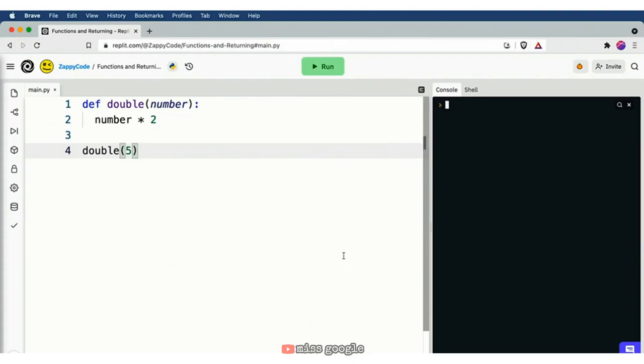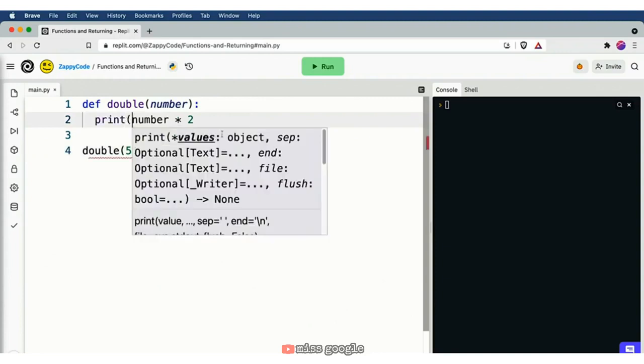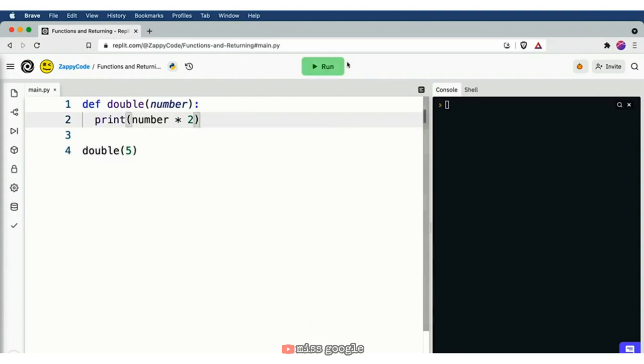Okay, well, this is kind of expected. We never printed anything anywhere. So what we could do is we could print here inside of the function, say, okay, print whatever number times 2 is, and that's fine. That works. But what we could also do is instead of printing, we can take whatever number times 2 is and return that. So we just type return, all lowercase, space, and then give whatever it is that we want to spit back. We can give back integers, strings, booleans, floats, doesn't matter.